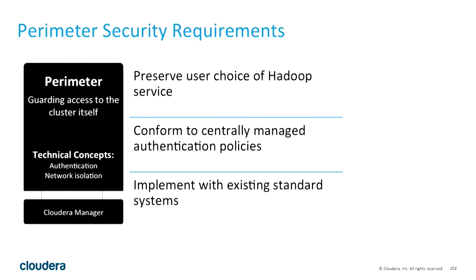Now the key technology that we use to do this is Cloudera Manager. It sits and kind of controls the permissions, integrates with your existing standard systems, whether that's Active Directory or Kerberos or LDAP or other environments. It is the sort of central point, and that's key for the InfoSec team, is that they don't want to reinvent the wheel. They want to leverage their existing systems they're using across their entire organization. They want Cloudera to conveniently plug into that.